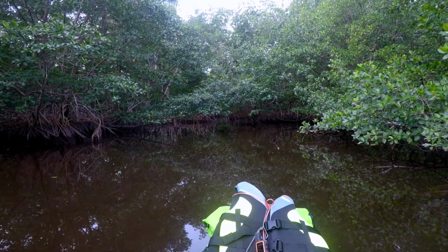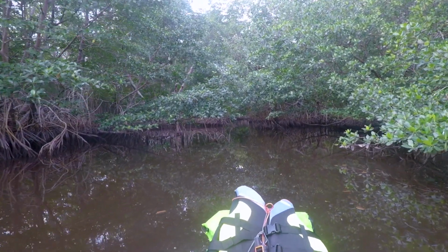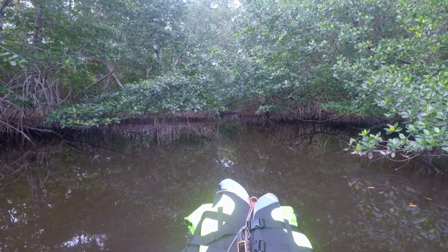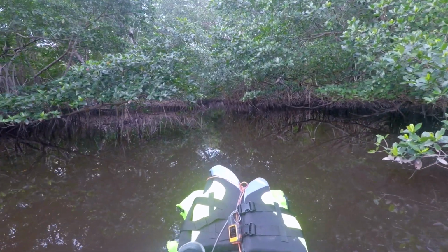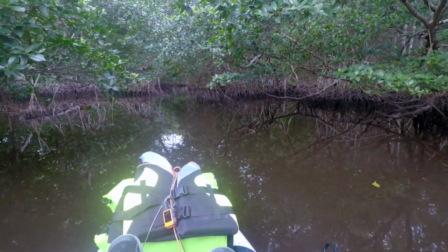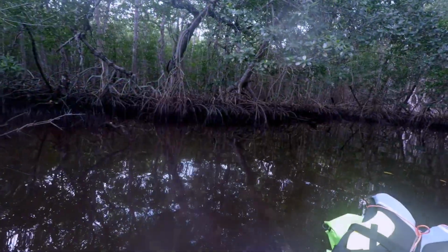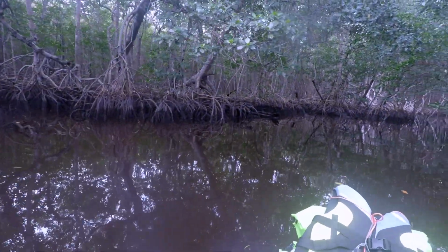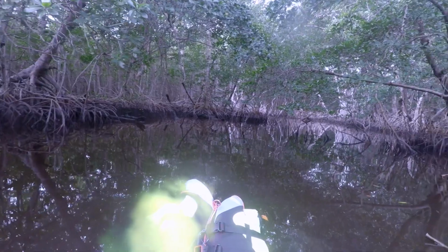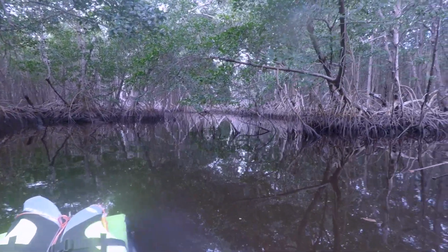Okay, this is getting a little bit interesting. Let's see if we can get through here. Are we in the right spot? Yeah. You saw the sign. Doesn't look like a trail, but I think we can get through. I'll put some fishing poles down. Yeah, I wasn't really expecting this today. We've got the paddles out trying to navigate through this.